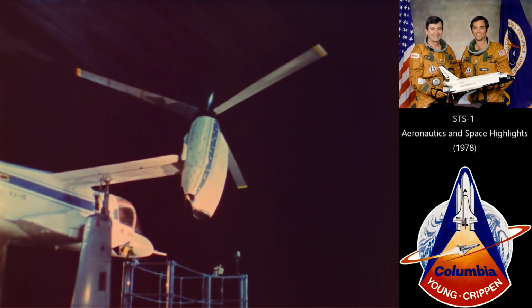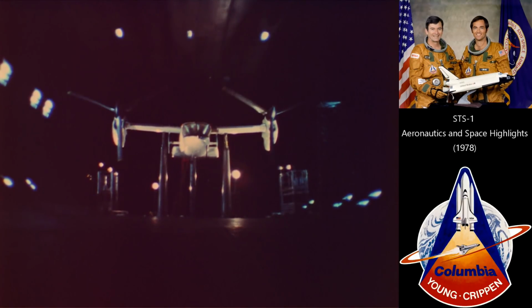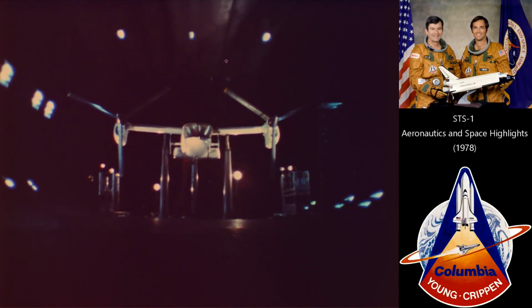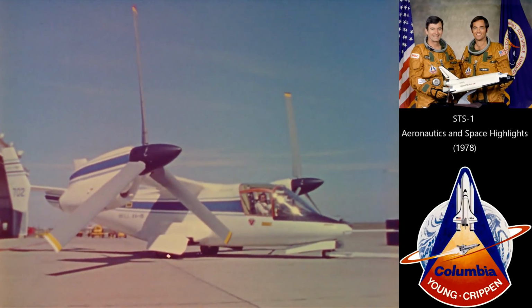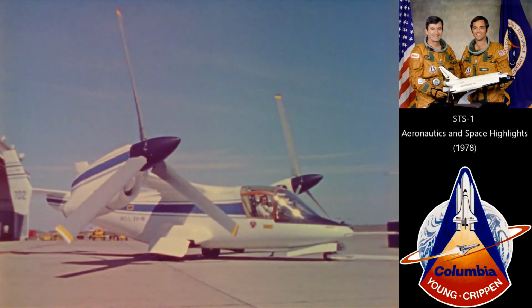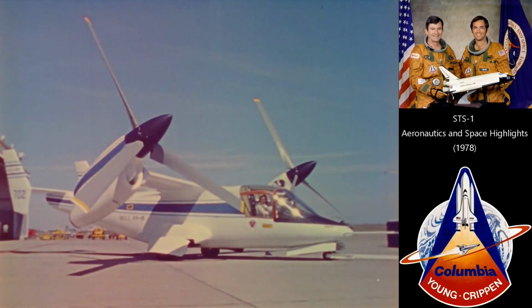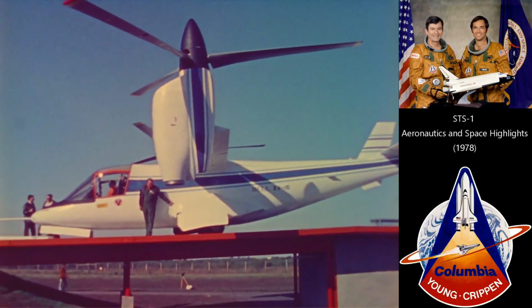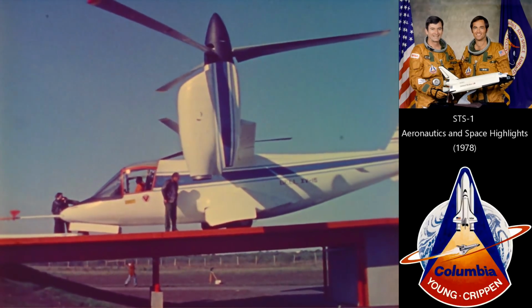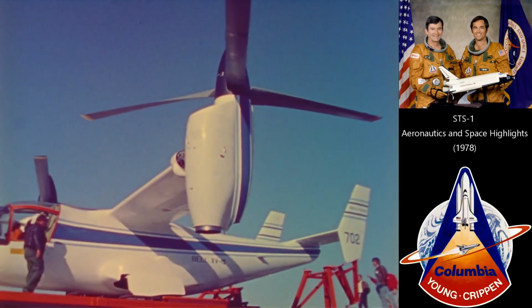This is an experimental XV-15 tilt-rotor aircraft being put through its paces in the 40 by 80-foot wind tunnel at NASA's Ames Research Center. The plane's engines are designed to tilt from vertical to horizontal in mid-flight, making it possible for the craft to take off, hover, and land like a helicopter, and it can cruise at the speed of a fast subsonic airplane. This research is an attempt to develop more economical short-haul intercity transportation.